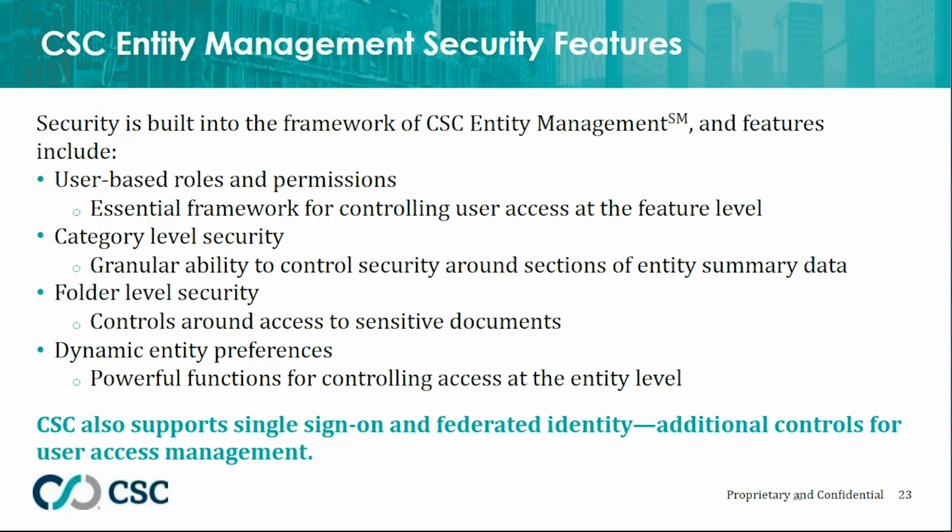And then the last thing that's talked about here is what we call dynamic entity preferences. I alluded to this a moment ago, but when you log in as an admin, you're seeing every entity, but maybe for other users, it's down to a single entity that they can see, or entities in a certain fund or business unit or division or part of the world. So you have the controls, and it's very efficient in terms of how you can set this up and maintain it to make sure that users are only accessing the entities that you deem appropriate within the technology.